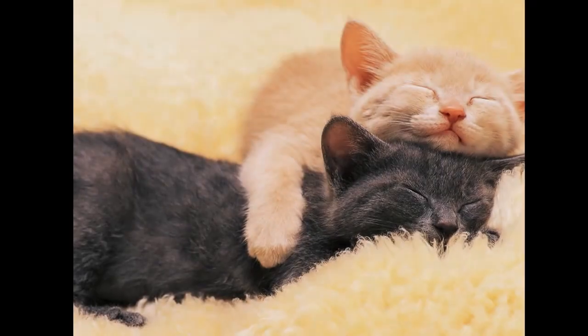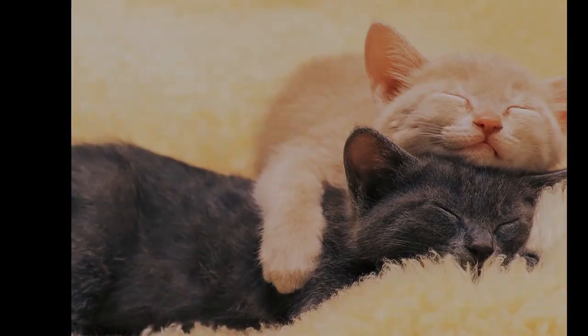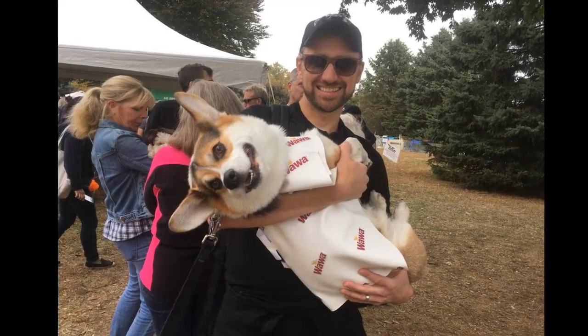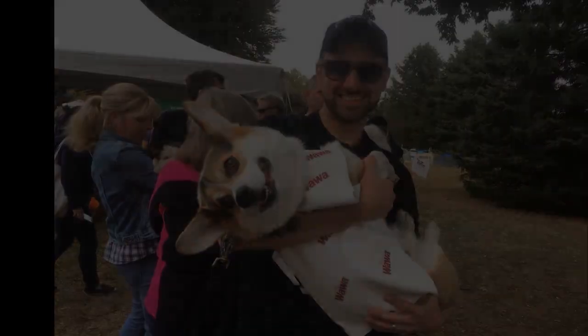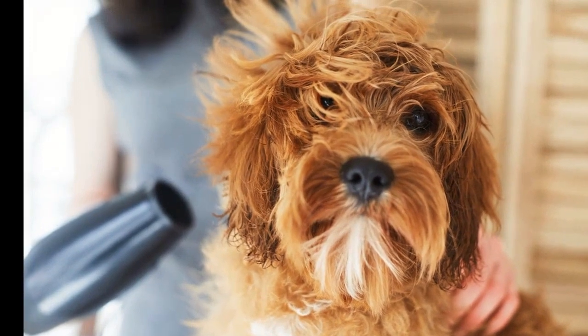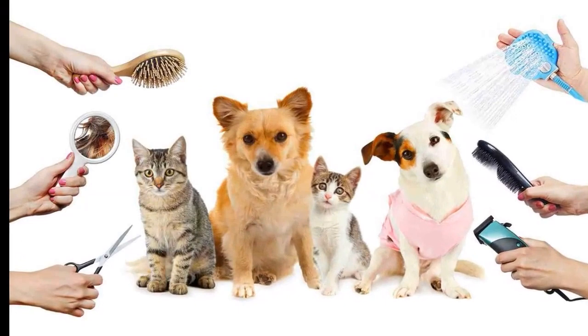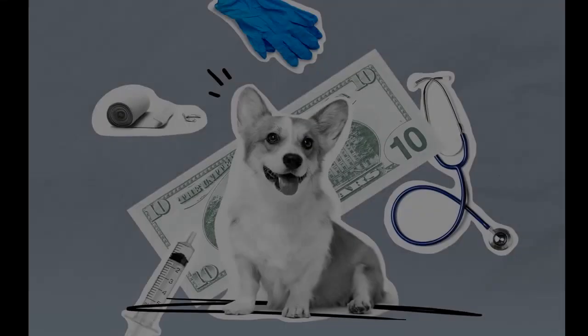Consider getting a cat. If you don't yet have a pet but plan to get your prospective furry friend insured, then consider getting a cat. They're significantly cheaper to insure compared to dogs. With many pet insurance providers, you'll pay between $30 to $70 per month for a dog versus $15 to $40 each month for a cat.